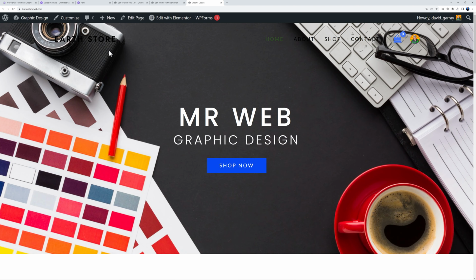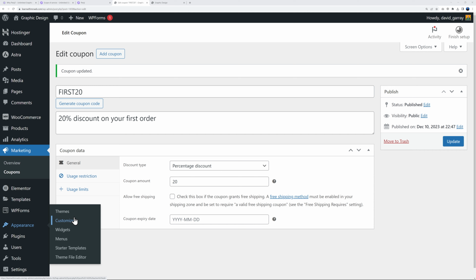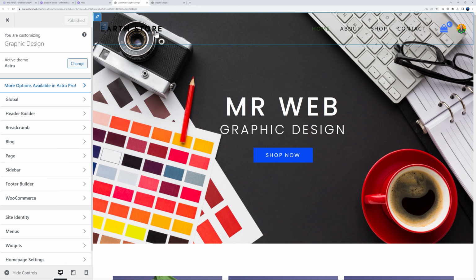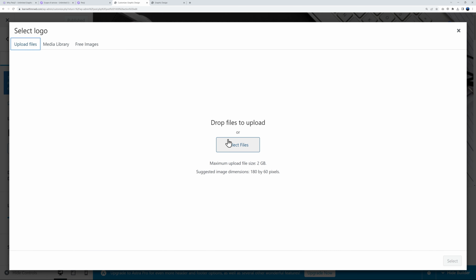Now let's go back to the top. As you can see, we have to change our logo. I'm going to show you how to take care of the menu section as well, okay? So let's go back to our WordPress dashboard and let's upload our logo first. So for this, we go to Appearance, Customize. And right here on top, hover on top of the logo, click on the small pencil. And now we can change the logo. So change, upload file, select file.